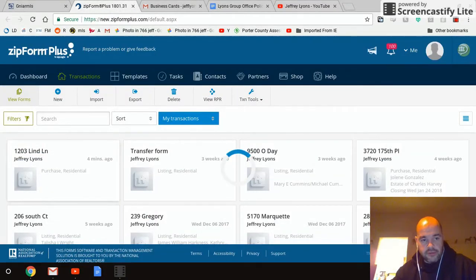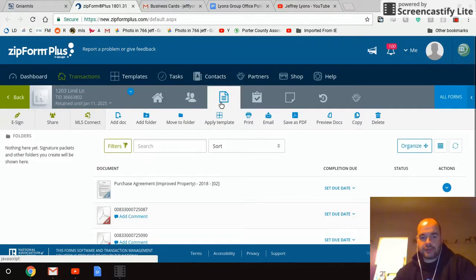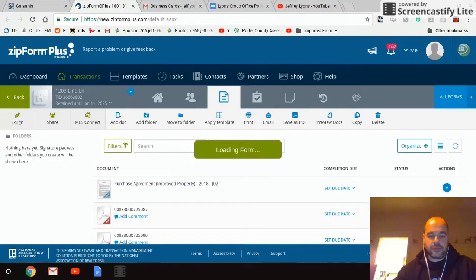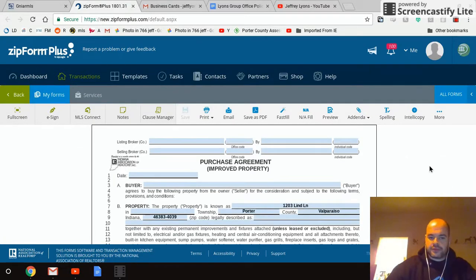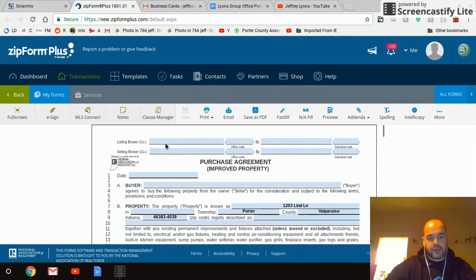So we're going to go into our zip forms, click on the folder we have made for our document, and we're going to go up to the transaction, which is right here. So we pull up the purchase agreement and we're loading the form. I wish there was a way to zoom out. It seems like really clogged up. Like I said, this is new.